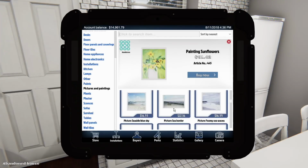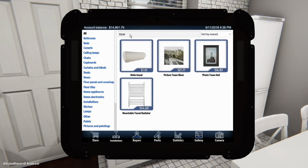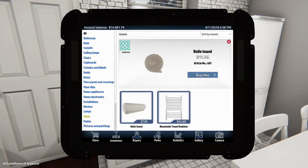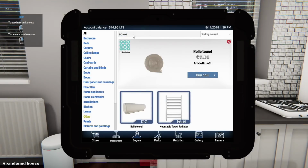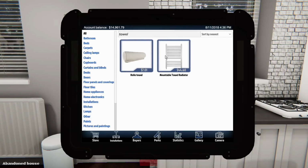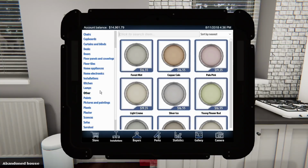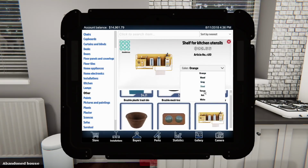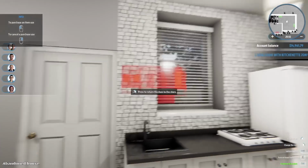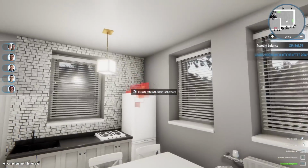Is there like towels or something we can put up? Wouldn't that be cool if I could just put up some random towels? Towel. We got a rolled up towel, but not anything I could put on the wall. Is there like a towel rack? Okay, we have that. Trying to see what else we could put. We have a shelf for kitchen utensils. But this is probably going to be way too big. Yeah, it is going to be too big. But that's pretty cool, though. If I could have made that work, that'd be really cool.